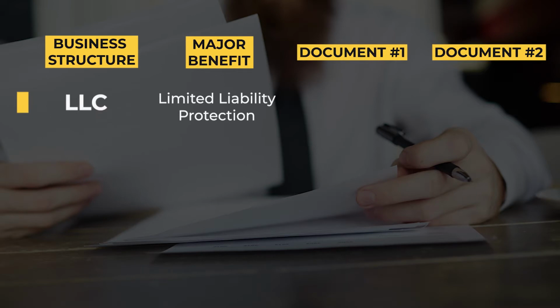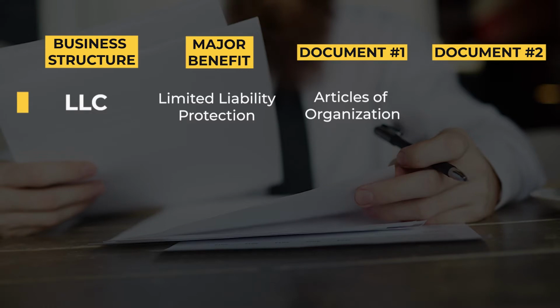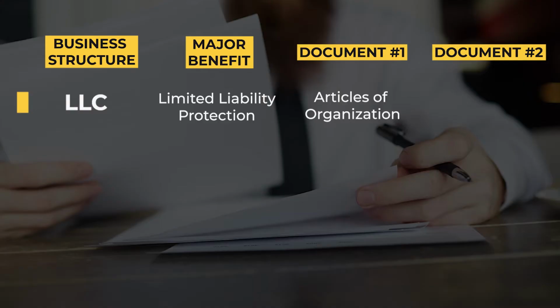So to officially register this entity, you'll need two types of documents. Number one, the Articles of Organization, which is a simple document that describes the basics of your LLC, like the company's name, the address, the members who are associated, and the registered agent. Typically, you can create and file this document with an online application, but we'll talk about that a little bit more later. Now, the second document you need is number two, an operating agreement.